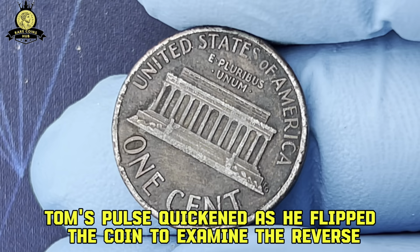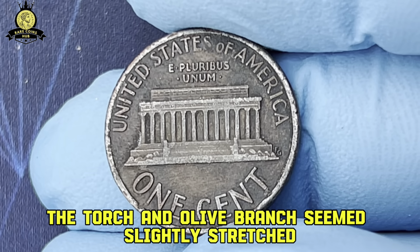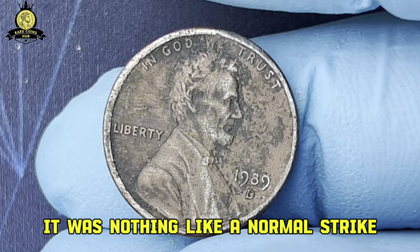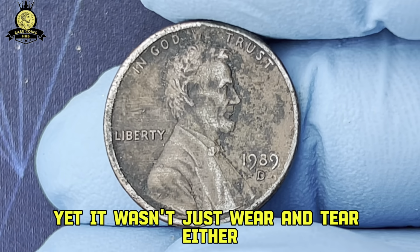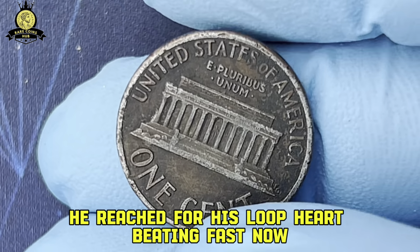Tom's pulse quickened as he flipped the coin to examine the reverse. The torch and olive branch seemed slightly stretched, their details blurred toward one edge, and the rim wasn't quite even. It was nothing like a normal strike, yet it wasn't just wear and tear either. He reached for his loop, heart beating fast now.